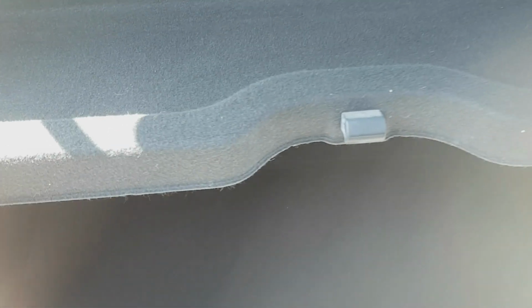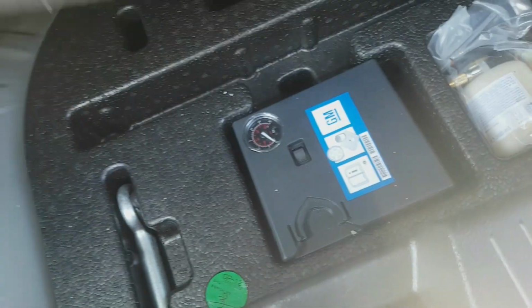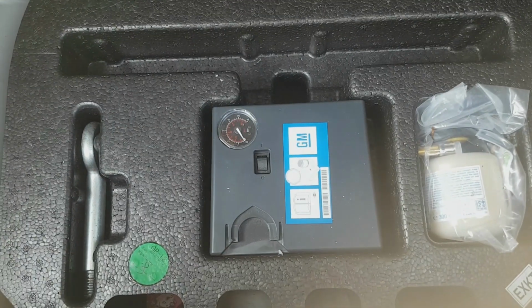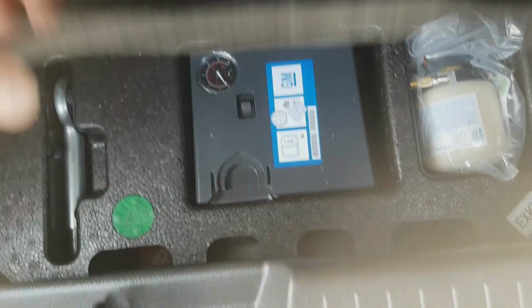Going to the boot, got a little parcel shelf there, and we've got a good sized little boot. Excuse the light. These seats do a 60-40 split, so they can be popped down if you need to get more boot space. They can be easily released from there and popped down. Underneath that, we have the original spare inflation kit, all still bagged up as new.